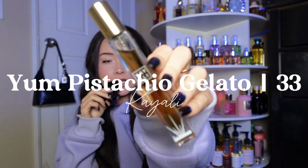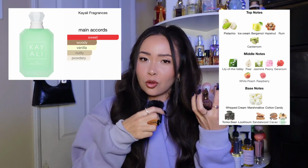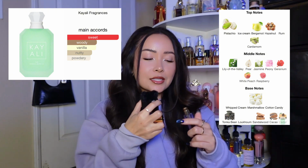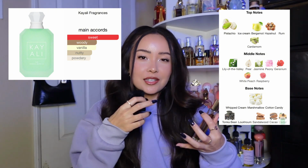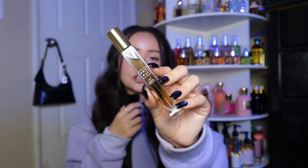This one is Yum Pistachio Gelato by Kayali. This is the type of gourmand scent that I feel is easily rockable in the spring. It has this freshness to it that is sweet, slightly creamy, but not too cloying. This has that fluffiness to it. It doesn't smell like straight up ice cream. It is giving more gelato sorbet. You cannot go wrong with this one if you're a pistachio gourmand lover.